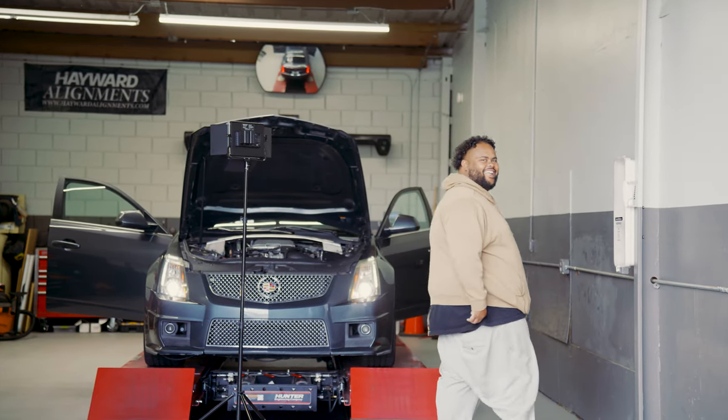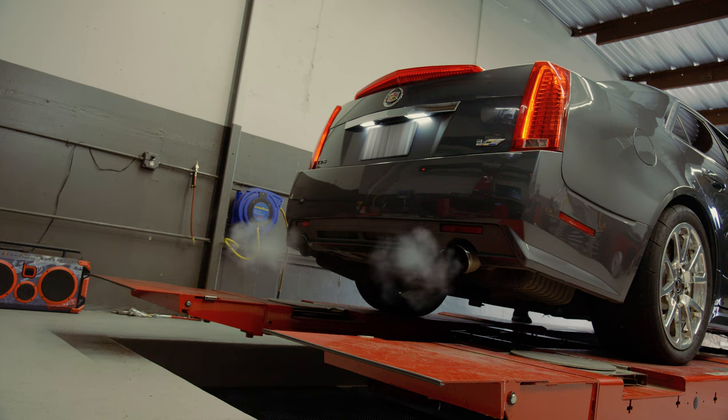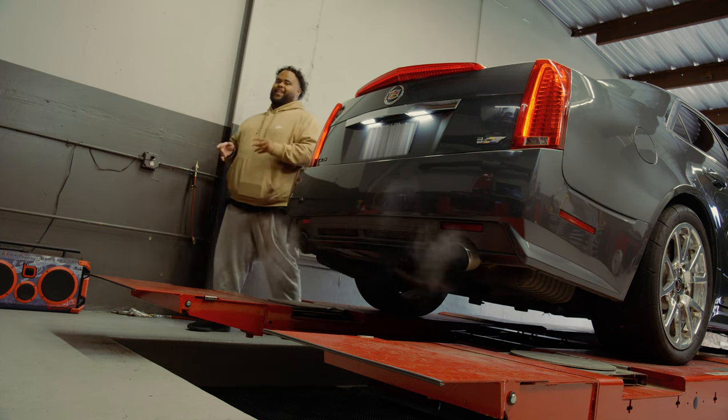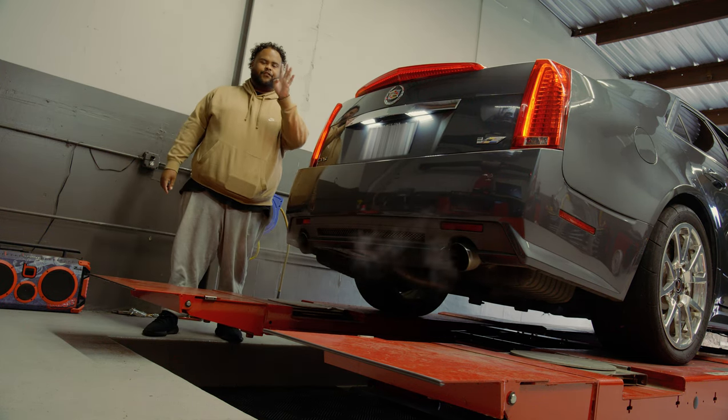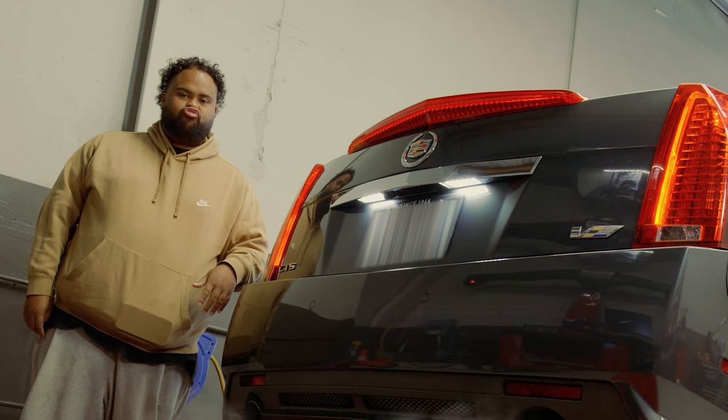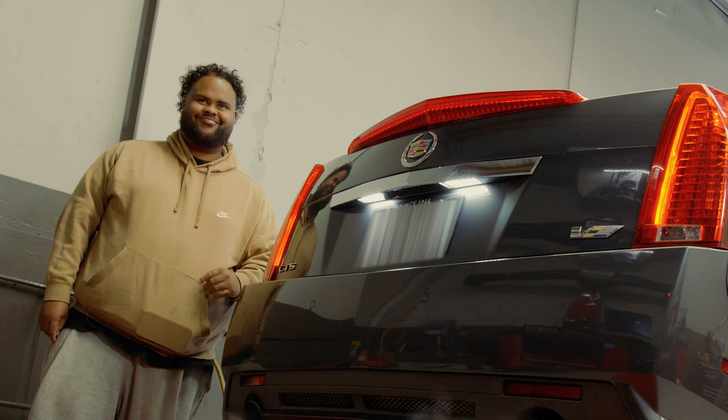You hear that? Okay, so y'all, that was just a little baby rev. That was like 4,000. Damn, it smells like hella E85, huh? That thing smelled good.